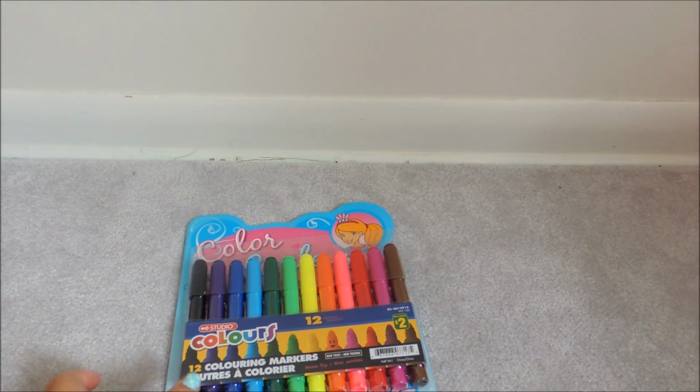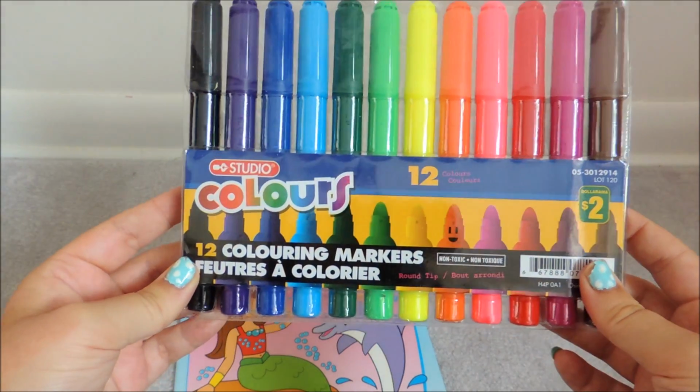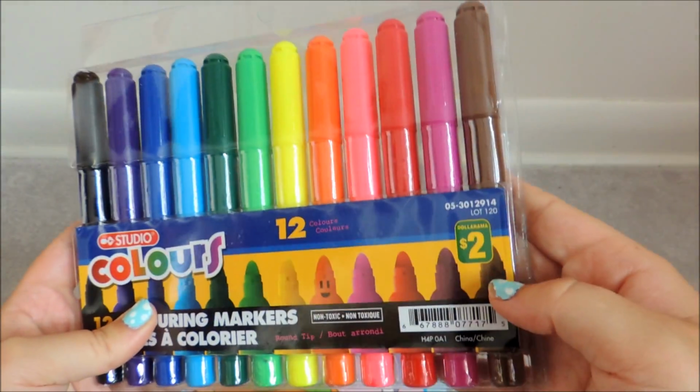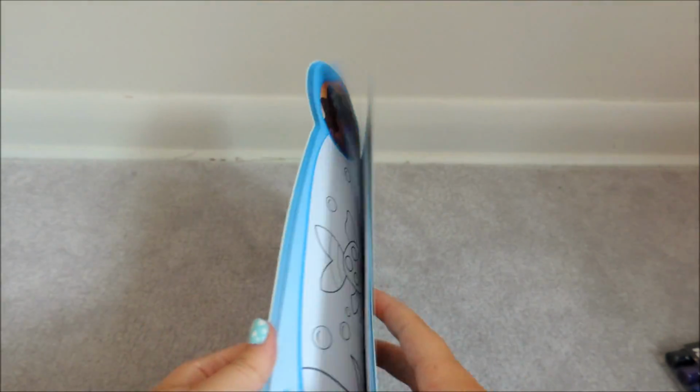So I got a few items for myself from Dollarama. So first I picked up these Studio coloring markers, and it comes with 12 of them in really pretty vibrant colors, and that was $2. And I also just got this coloring book, which I guess it's about mermaids, but I felt like coloring. So I got that coloring book, and that was $1.